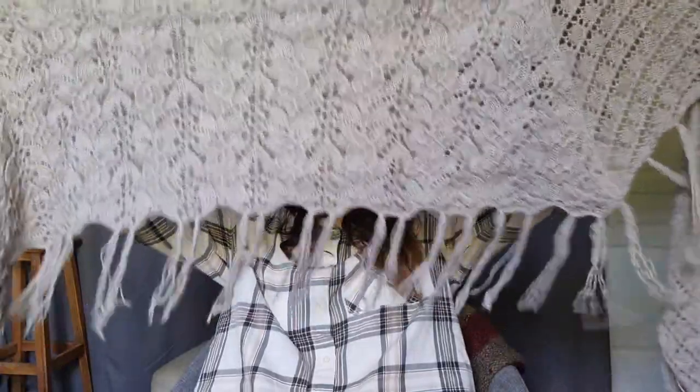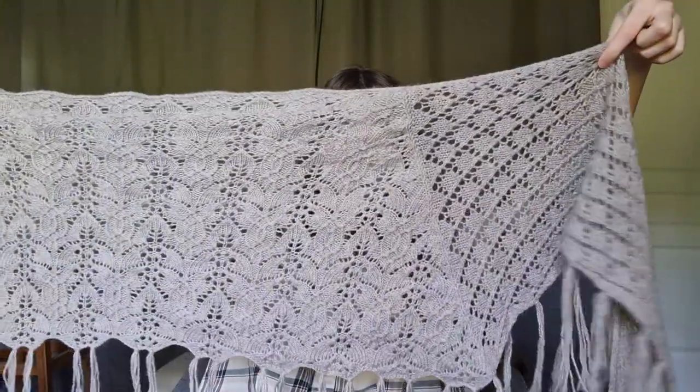And it also looks good in color work. So yeah, I really like how it looks. And yes, so this is the stole. Difficulty wise, let's play a game.